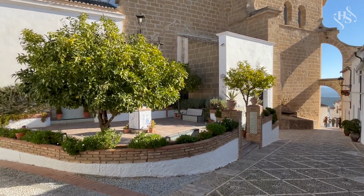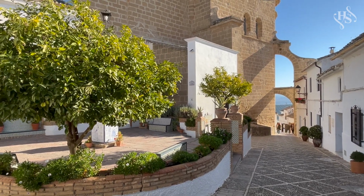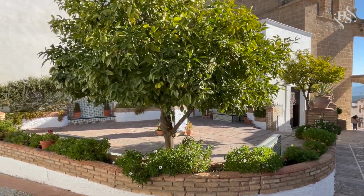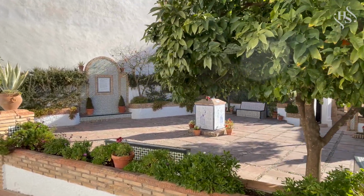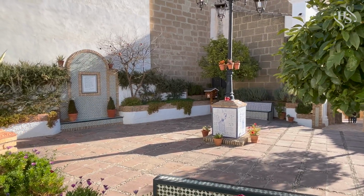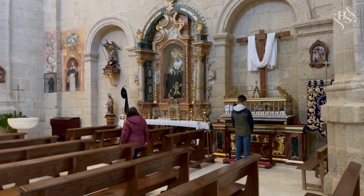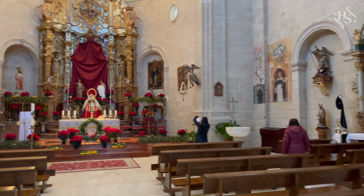Iznájar's allure extends beyond its picturesque landscapes and historic sites to its deep cultural roots, evident in its festivals and local traditions. The Semana Santa, Holy Week, celebrations are a profound display of religious devotion, where ornate processions wind through the streets, accompanied by somber music and flickering candlelight. This event brings the community together and allows visitors to witness the strong spiritual connection that defines Andalusian villages like Iznájar.